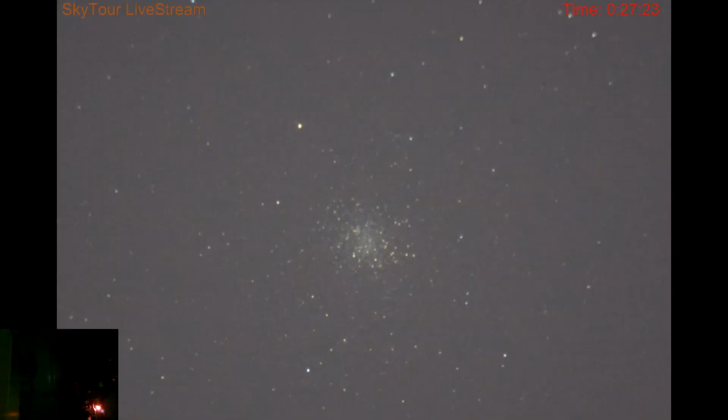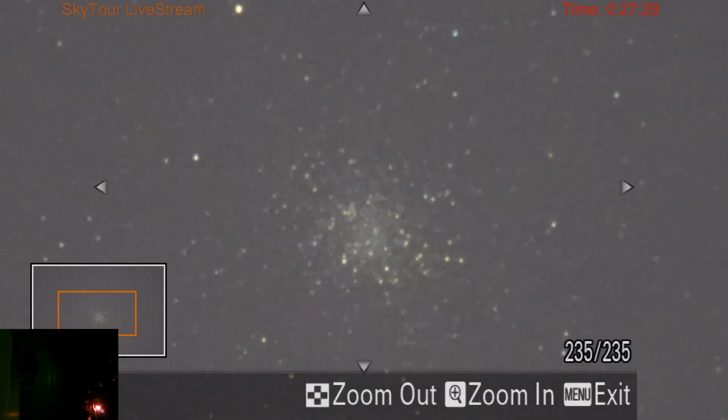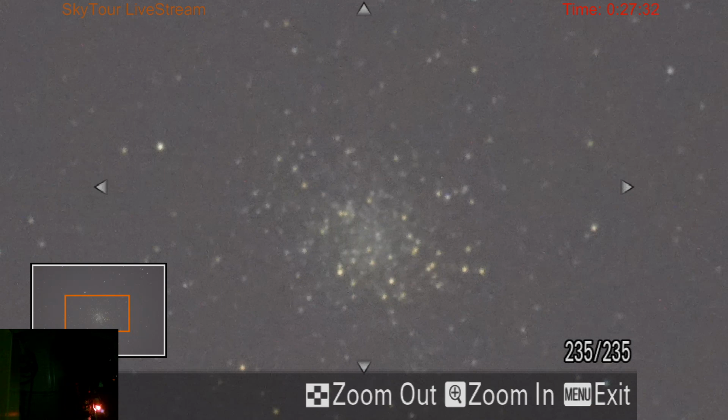I just wanted to show you here, by the way, since I'm doing this. This is low to the horizon, but this is actually M22. It's a globular cluster in Sagittarius, and it's a beautiful globular cluster. And I don't understand why it's... Oh, I do. I'm looking over and I'm seeing that the moon is almost set, so the moonlight should be out of the way.